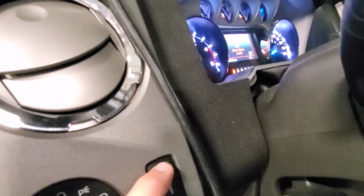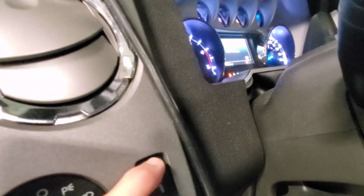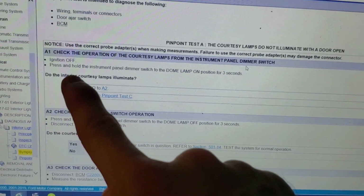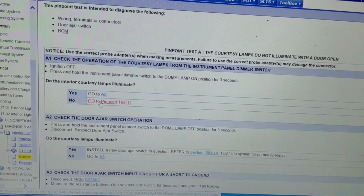No, okay, cluster's all the way on. You guys saw it get a little brighter. I'm holding this and I still have no lights. So we verified that. Do the courtesy lights go on? No. So now we're going to go to pinpoint test C.